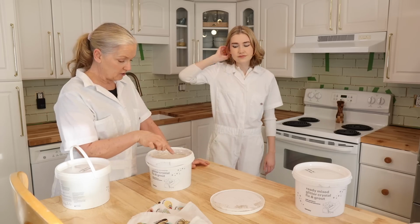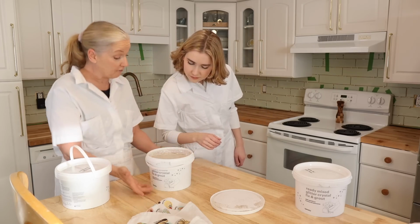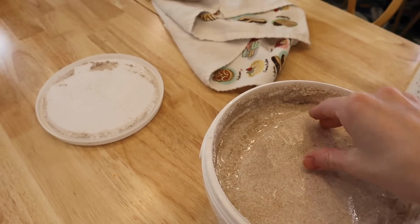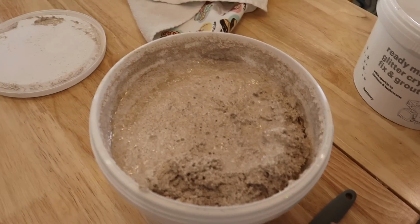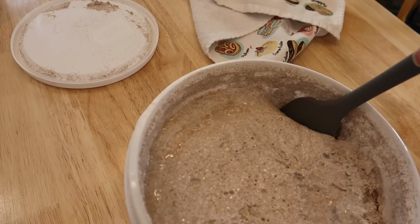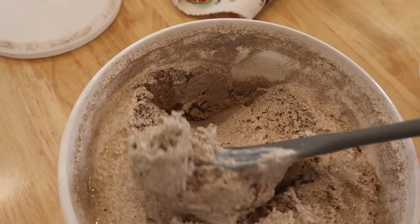I think we have to stir it because look at how it's separated. I think maybe the sediments might be on the bottom. Okay, hold on. First I'm going to take this top piece off. Using a spatula, let's see if anything settled to the bottom. I don't even think so. I think it looks like this all the way through.